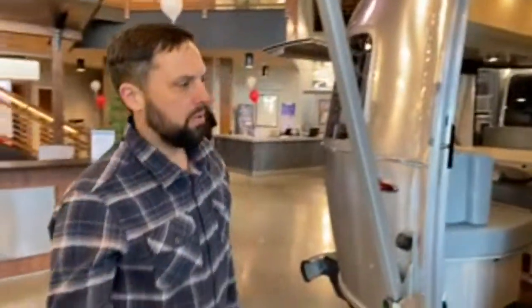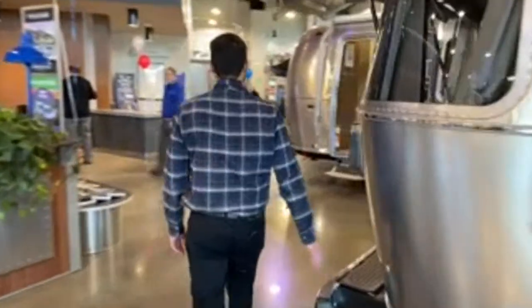And it has a gross vehicle weight rating of 7,600 pounds. Dry weight with options, 6,100 pounds. And come on over here.